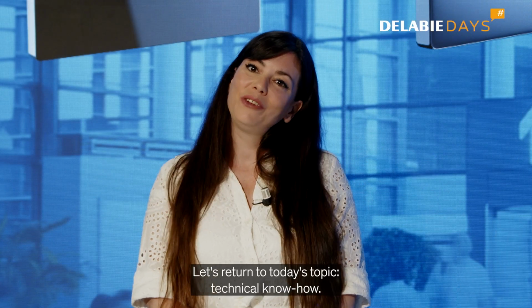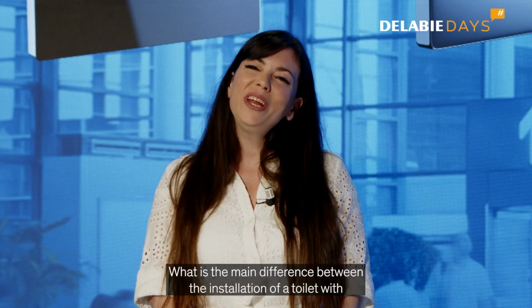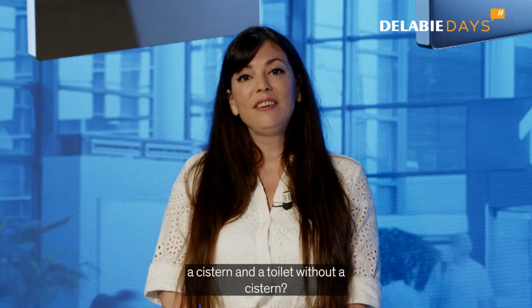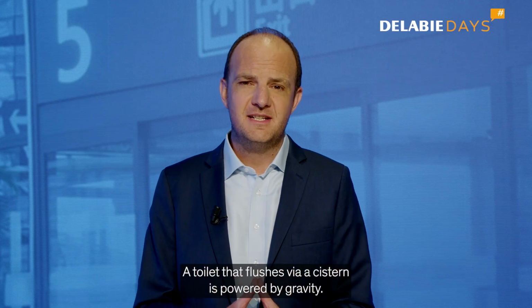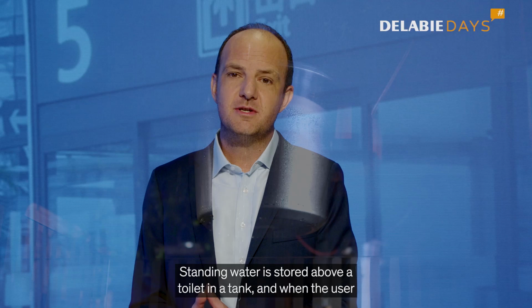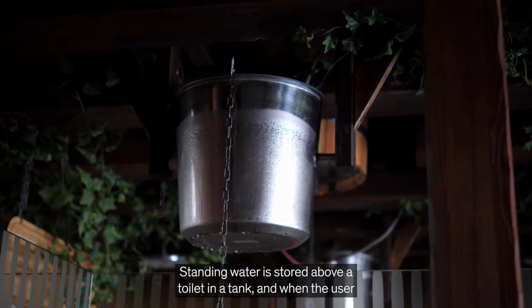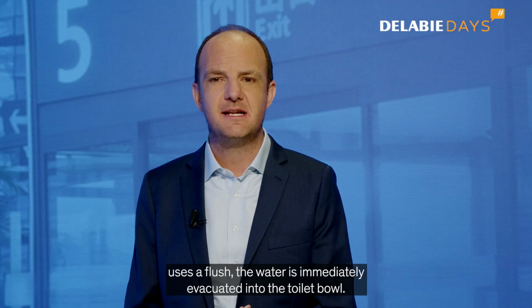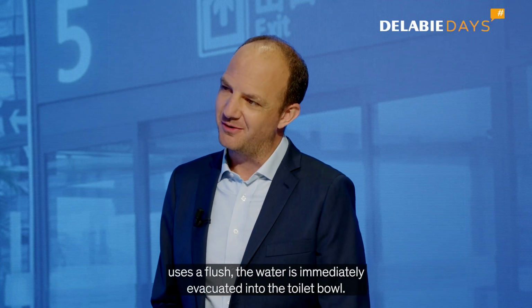Let's return to today's topic, technical know-how. What is the main difference between the installation of a toilet with a cistern and a toilet without a cistern? Well, a toilet that flushes via a cistern is powered by gravity. Standing water is stored above a toilet in a tank, and when the user uses a flush, the water is immediately evacuated into the toilet bowl.